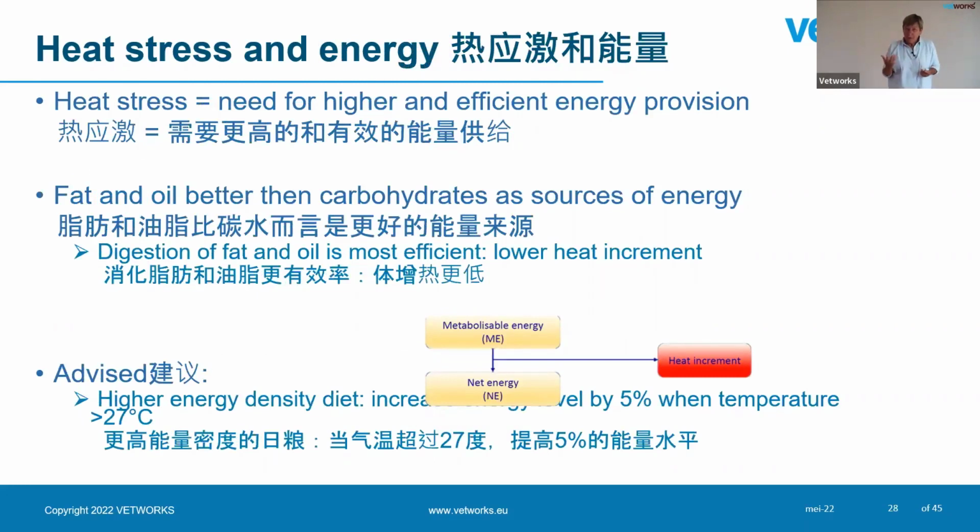If we look at formulation, it's important that when you have heat stress, you need more energy, but it has to be provided in an efficient way. Usually you will condense the feeds. Instead of what we very often do, relying on carbohydrates as the source of energy, in heat stress conditions the digestion of fat and oil is much more efficient. It produces less heat. So definitely go from carbohydrate sources of energy to fat and oil, much better. The advice is that when you get above 27 degrees, you increase the energy level by 5%, with higher density, and you replace the carbohydrates by fat and oil.